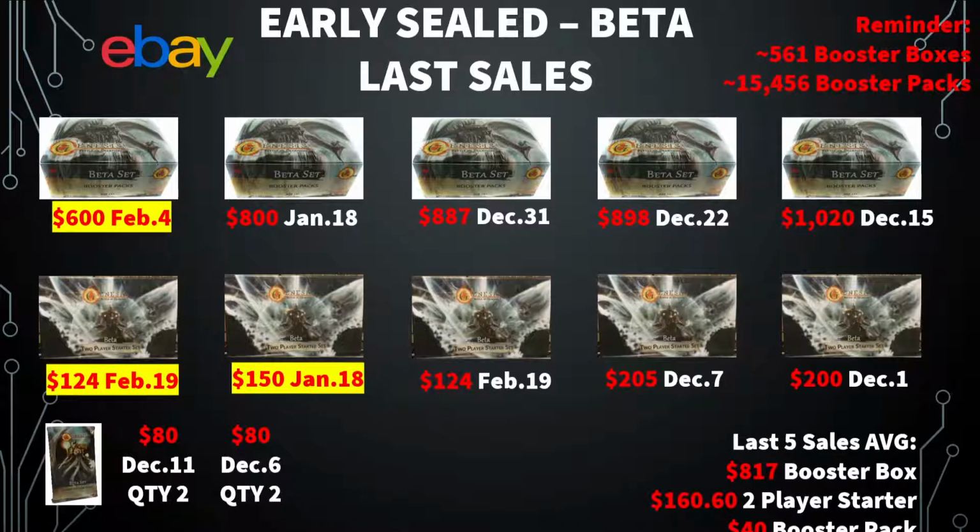So I'm using the last 5 known sales, or the last known sales for averages right now, just to kind of give you guys an idea of what I'm seeing. And it looks like, when you average out the last 5 booster boxes, you get $817, and a 2-player starter $160, and a booster pack at $40.